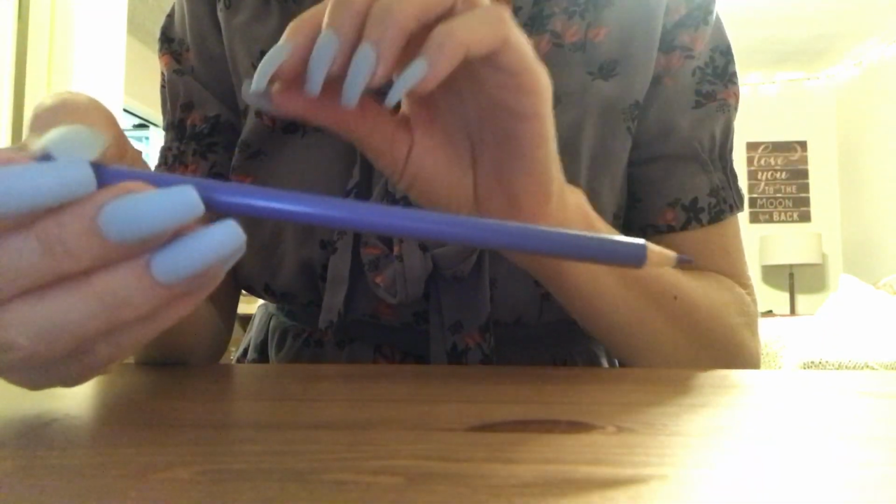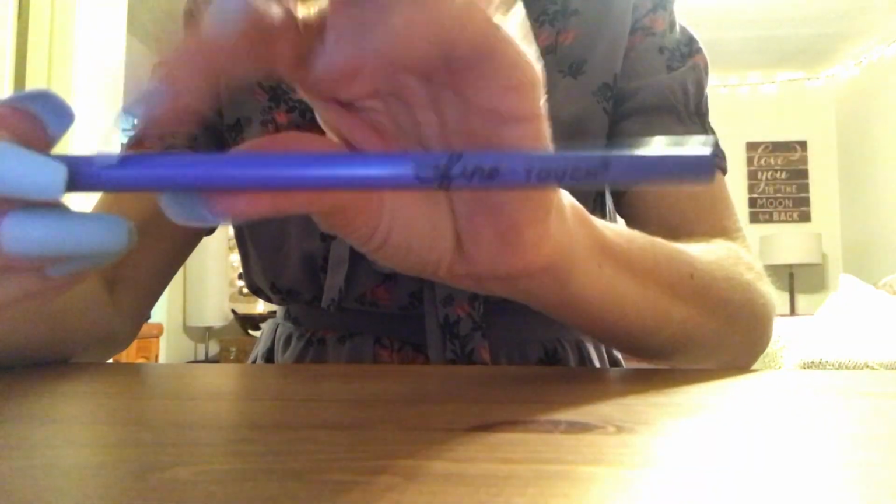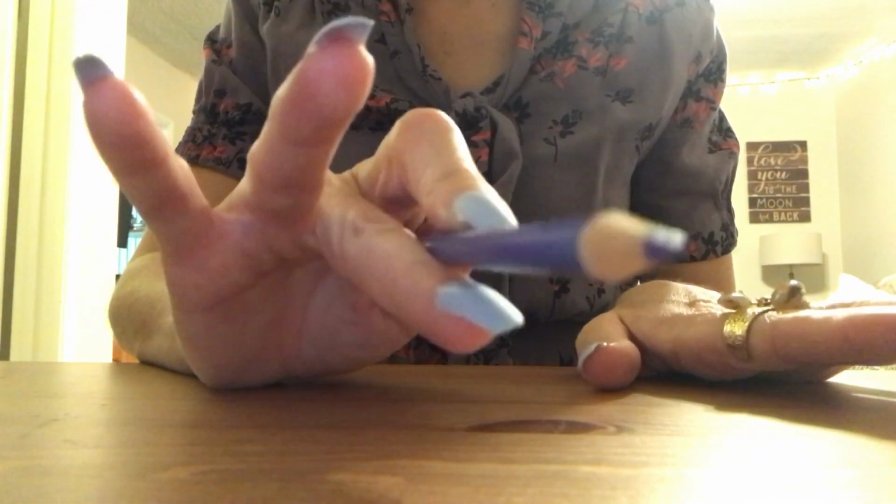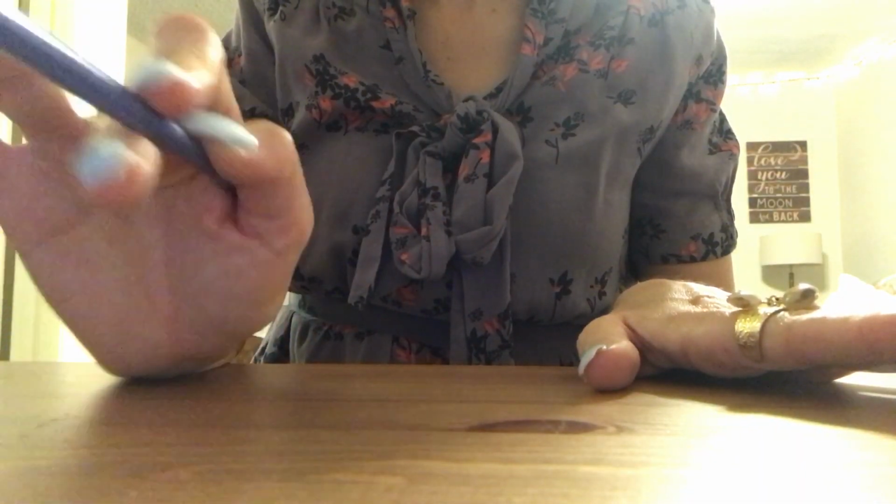Tiny colored pencil. By the Fine Touch. It's a tiny, thin pencil.